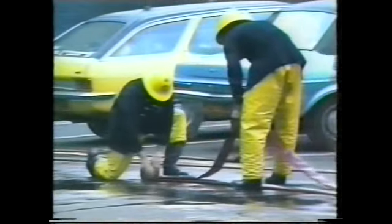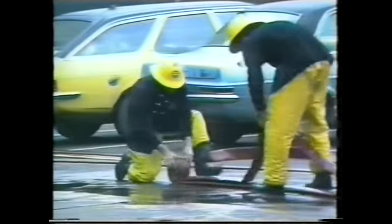All the equipment is returned to the fire engine. Great care is needed when handling the ladder, which is very heavy. The plastic hose is rolled up and put back on the fire engine. It does not have to be dried.